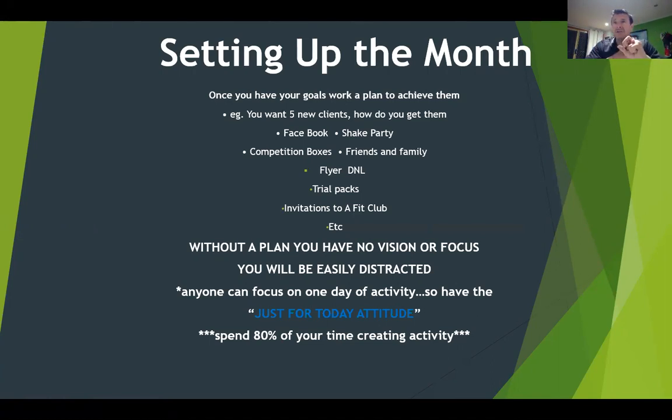Are you going to do it via social media? Are you going to do shake parties? Are you going to do competition boxes? Is it going to be through friends and family? Are you going to do some flyers? Are you going to do dear neighbor letters? Are you going to do trial packs? Are you bringing them to a fit club? How are you going to do it? You need to know what your system is for the month so that it's not just willy-nilly.